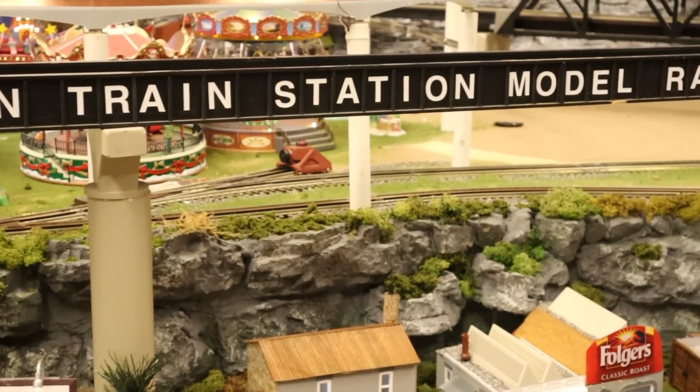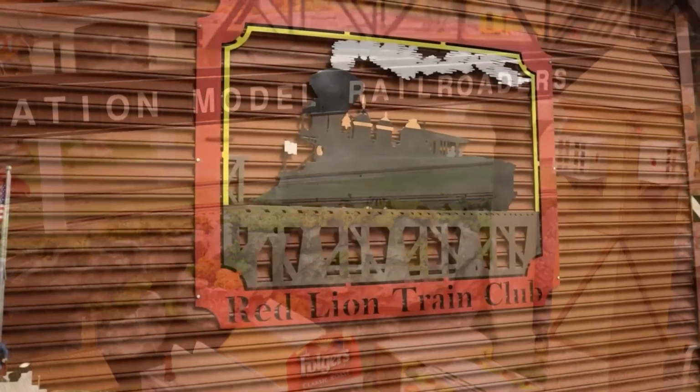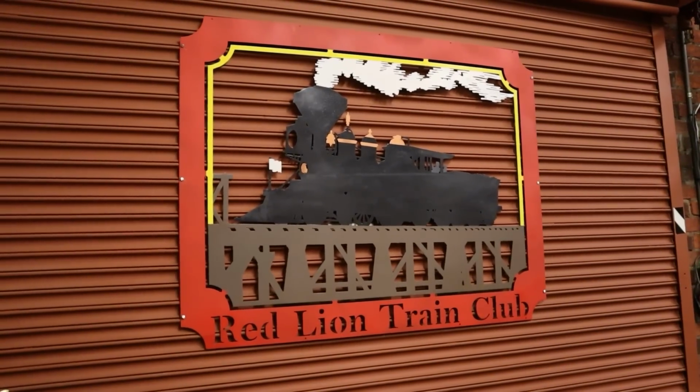Red Line train station model. Guys are doing a good job. Oh yeah, looked really good. Yep.